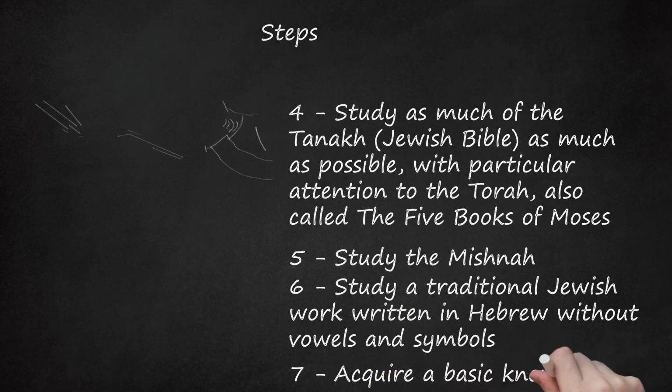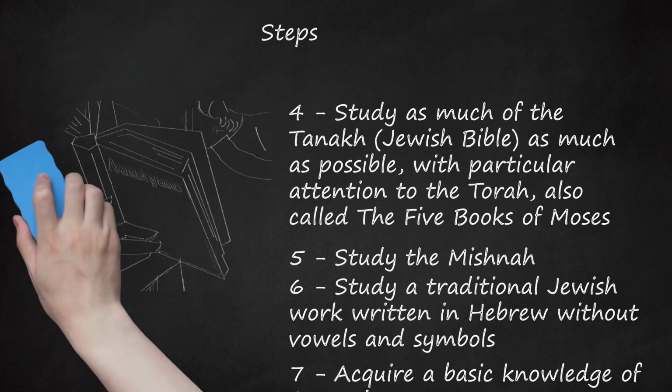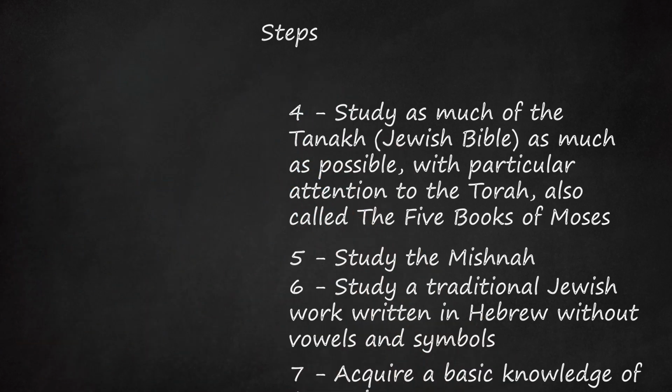7. Acquire a basic knowledge of Aramaic grammar. Many beginning students of Talmud skip this step and later encounter serious difficulties because they did so. Aramaic has several dialects, so try to find a resource that focuses on the dialect of the Babylonian Talmud. Aiding Talmud Study by Rabbi Aryeh Carmell and the Reference Guide to the Talmud, also by Rabbi Adin Steinsaltz, are popular choices for this purpose.